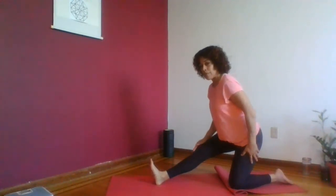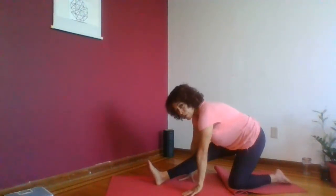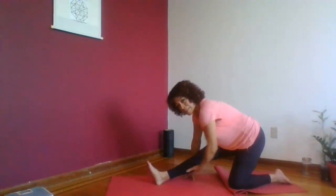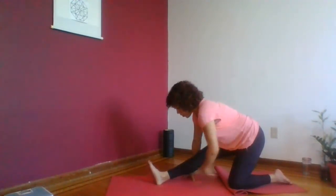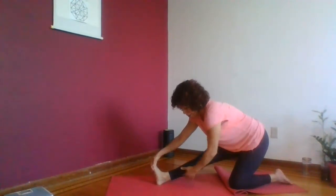You're going to extend the leg and bring your toes towards your knee. It's okay with holding on to the floor. Actually, this makes it a little more intense. You're stretching also the back side of the knee, which is the one that has been bent for too many hours. Okay? So bringing your toes towards your knee helps to stretch this area.